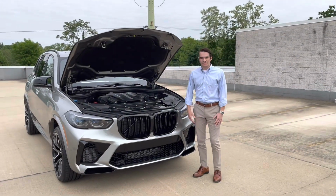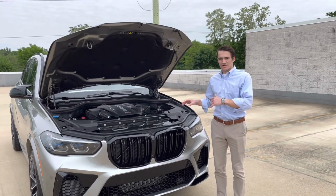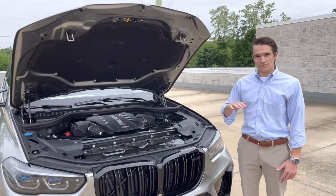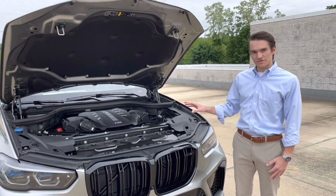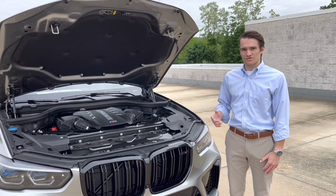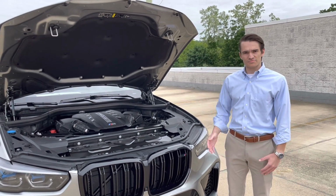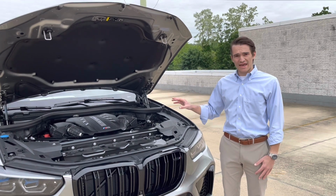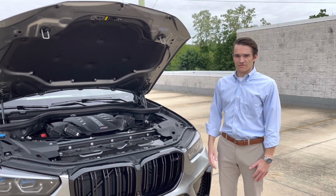Alright, so here we are under the hood of this 2022 X5M. This particular X5M is equipped with the competition package that gives you an additional 17 horsepower over the regular X5M. Both the competition package car and the normal X5M do use the same engine, so it's a 4.4 liter twin turbo V8. This is called the S63. It is an S engine. All those BMW engines that have the S letter prefixing the number are bespoke M engines. You're only going to find this engine in M cars, the M5, the M8, the X5M, X6M, that kind of stuff.